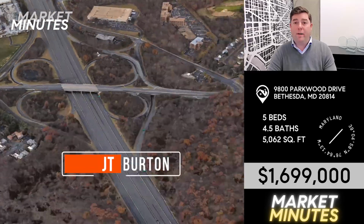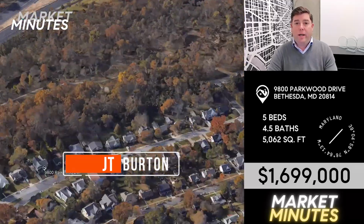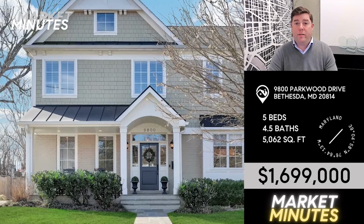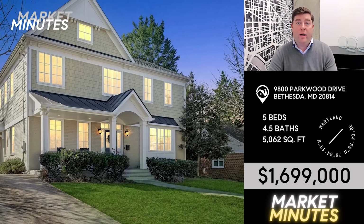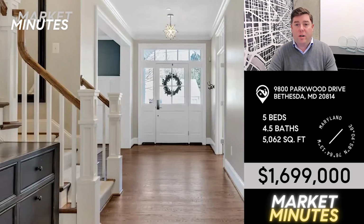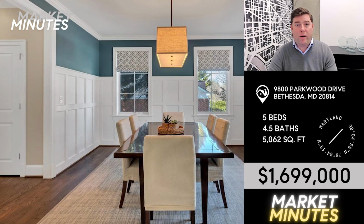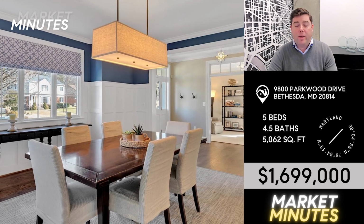9800 Parkwood Drive hits the market this week in the subdivision of Kensington. This is a 1949 Rambler that has been completely gutted, expanded, and popped up in 2010 by the Renovation Studio Company, which is a very high-end contracting company in the DC metro area. The woodwork is just immaculate. As you immediately come into the house in the foyer, you see this great dining room area with, again, the craftsmanship very obvious from the get-go.